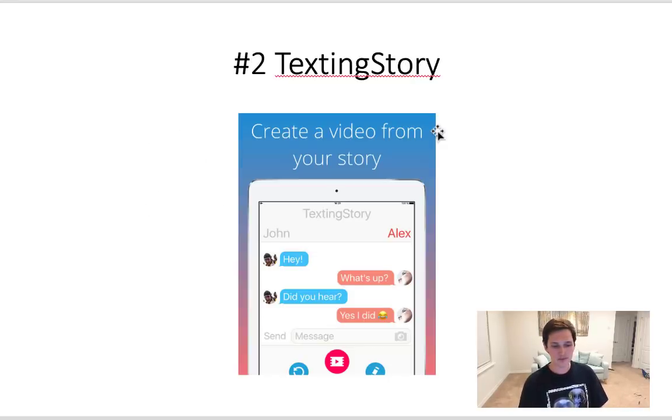Number 2, this is an app called TextingStory, okay? And what this does is it creates an animation of basically a text message conversation. It makes it look like you're having a conversation with someone, and you can basically script it all out and make it play like a video of a text message conversation. Like it might first pop up and say from John, hey, and then from Alex pops up, what's up? You know, back and forth, back and forth.